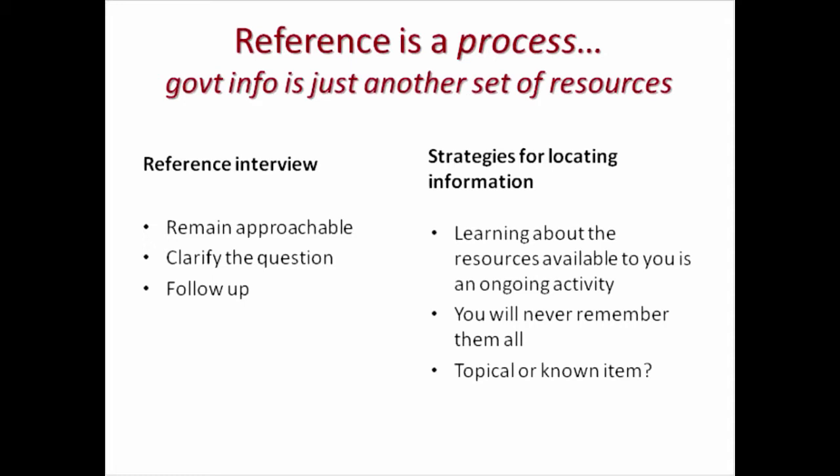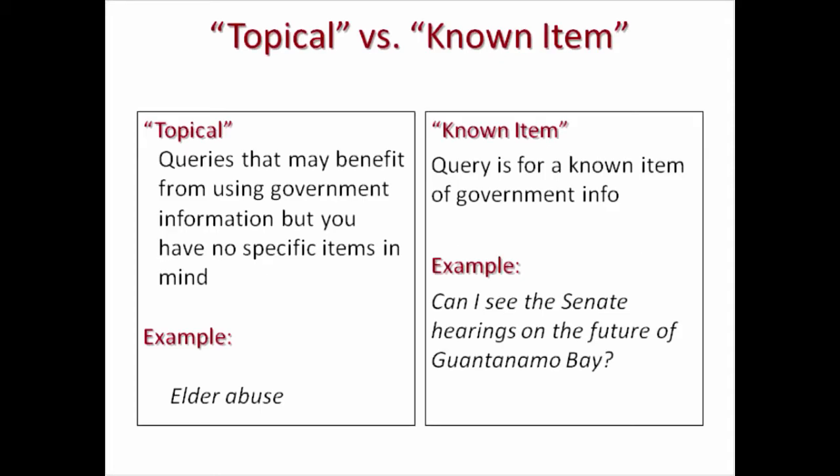Lastly, most reference questions actually fall into one of two major categories, topical questions and known item questions, and that has some relevance for our government documents work. Topical questions are ones that could benefit from using government information, but you do not have a specific document or publication in mind. Say a patron is interested in the subject of elder abuse. That's a good example of a topical information need.